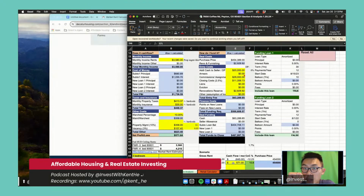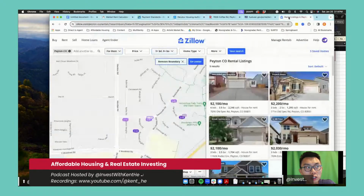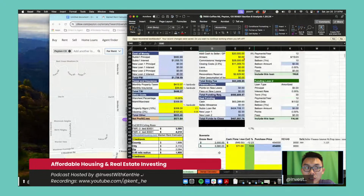Hope that sinks in with you guys, because this is so crucial. This is so important. If you just assumed and did not know about the rent reasonableness test, you might have bought this property without having done any due diligence, without having called the public housing authority and said, hey, I want to charge $3,580. And they're like, yeah, okay, you wish. Everybody else in the market, as we saw in Zillow, is getting charged $2,000, $2,100. What makes your property able to charge $3,580, $1,500 more than what the market determines is fair?